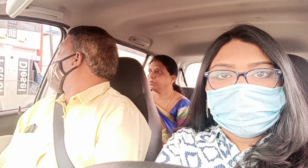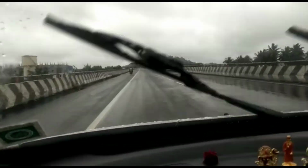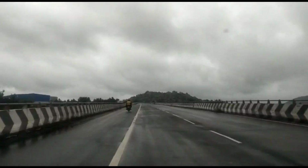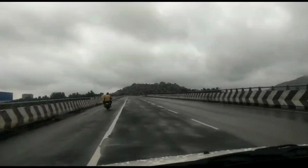So today we are going to one of the most famous temples in Karnataka, which is Kotilingeshwara Swamy temple. So without wasting any time, let's go to the temple. The temple is located in Kolar. From Bangalore to Kolar, it takes about 100 kilometers to reach there. So it is quite far.